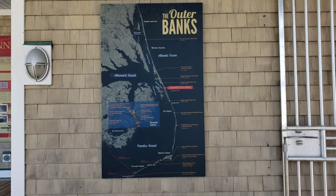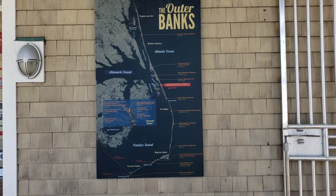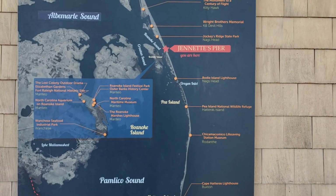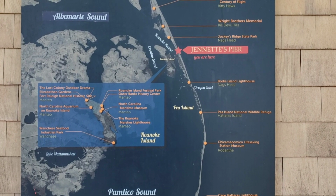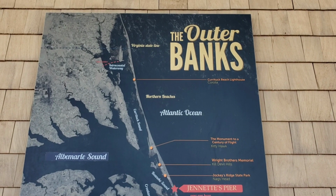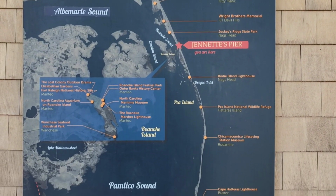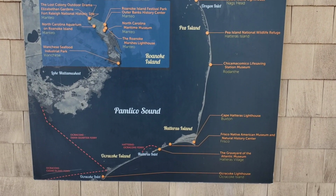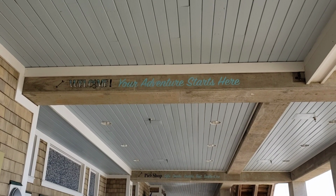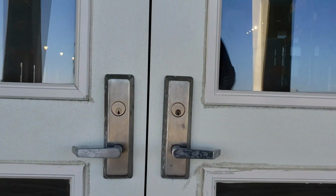There is your map of the Outer Banks and where we are. And Roanoke Island, where the main aquarium is. Welcome. Your adventure starts here. Let's go check it out. All right, inside the pier.